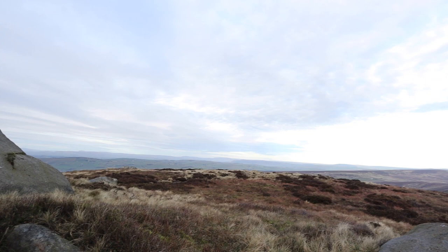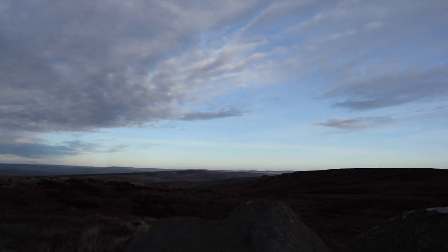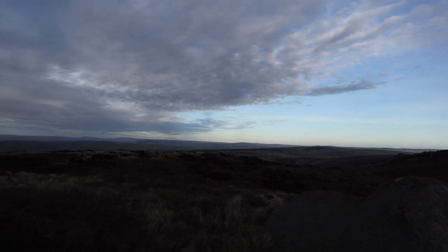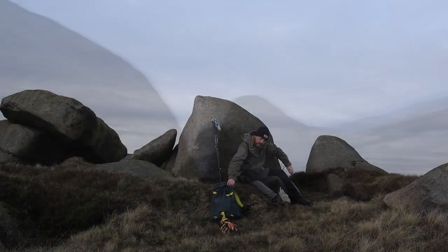I'm just in awe, to be honest, at these views. You know, I love the outdoors, and this is why. Just listen. Tranquility, peace and quiet. I can see Ingleby. It's just amazing, isn't it? I'm gonna have my lunch.